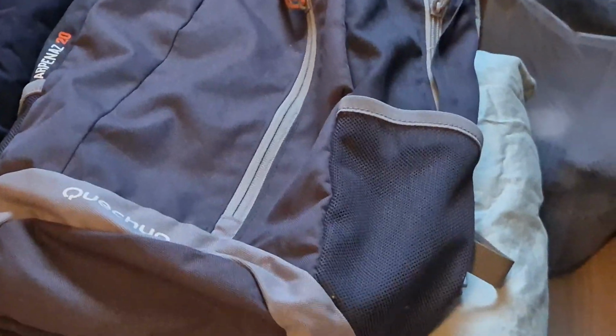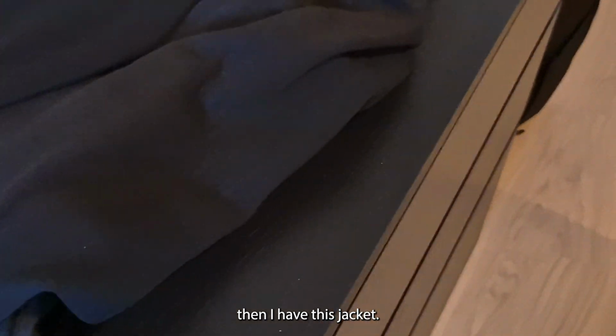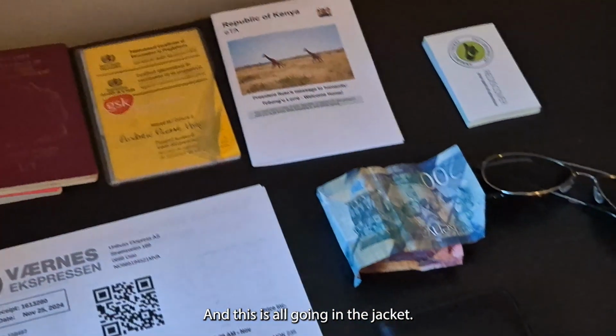So I'm going to take that there. Then I have this jacket. This is my super weapon here. We'll come back to that. And this is all going in the jacket.